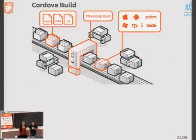Yeah, I love this diagram. I think it really gives the idea of what Cordova is doing. You've got the little robot here. It's actually from PhoneGap Build, which is a cloud service on Cordova. So it just takes your HTML, your CSS, and your JS and packages it within the native shell, and then it's available to all the stores.